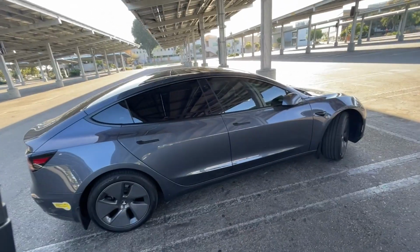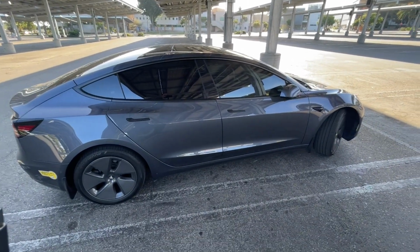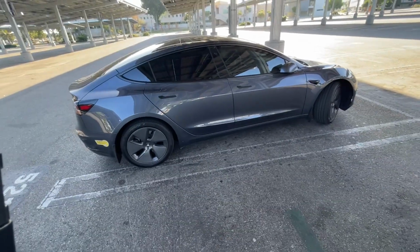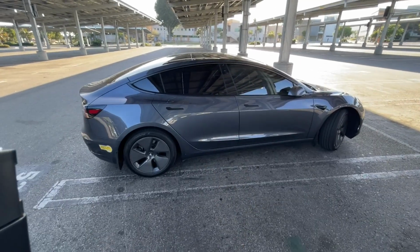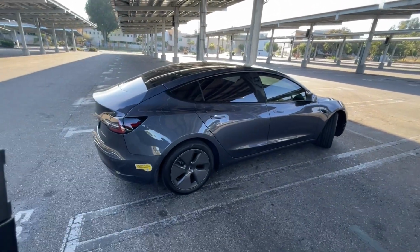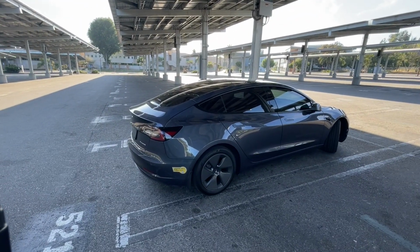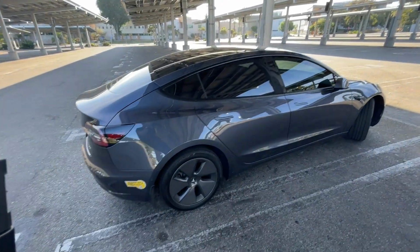My friend John said his insurance just went up. I think his went from like $800 for 6 months to $1,400 for 6 months. So that's lame. Again, nothing against the car. It's just the reality of owning it and what the insurance company is doing. So hopefully it doesn't happen to me. Perfect timing. Hopefully that doesn't happen to me, but it probably will, because that's what happens.